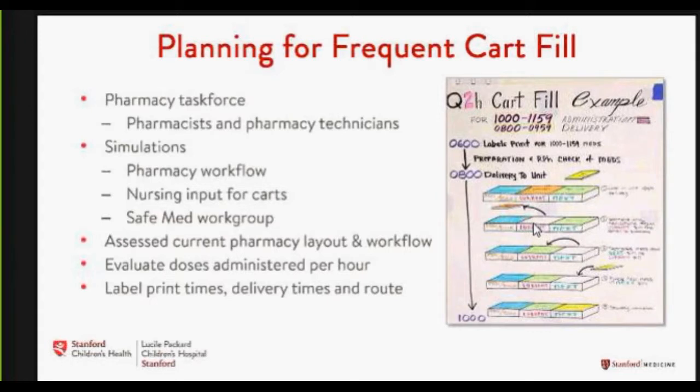The pharmacy task force was composed of pharmacists and pharmacy technicians. They looked at the problem, and we did a lot of simulations in terms of pharmacy workflow. We solicited nursing input, and we took this to the Safe Medication Practice Work Group to look at the process as a whole. We looked at doses administered per hour to see how we could best level workflow.